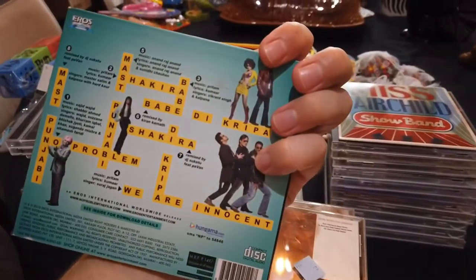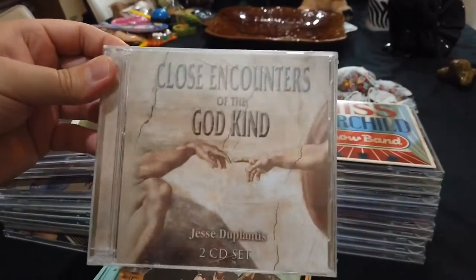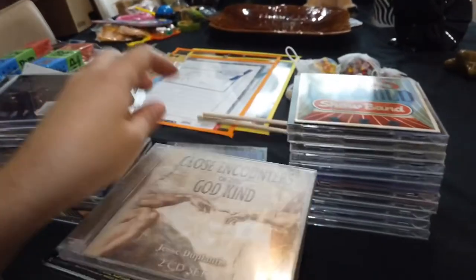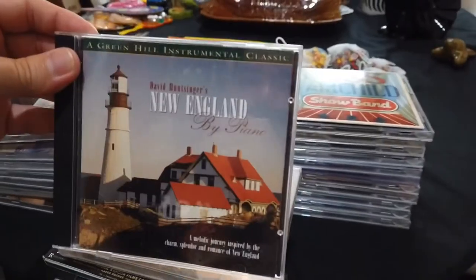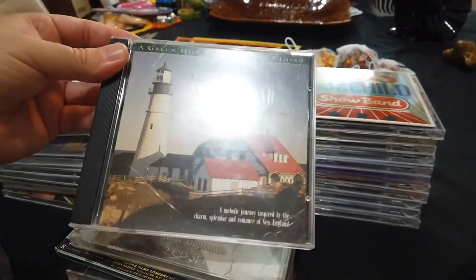Interesting. And it's going to sell, hopefully. This is sealed. Close Encounters of the God Kind. All right, make me some money, God. Thank you. David Hunsinger's New England by Piano.